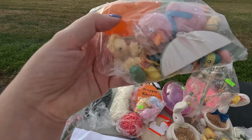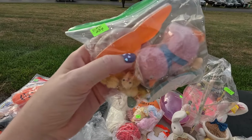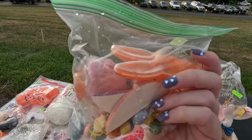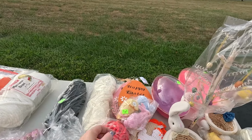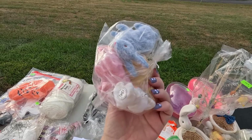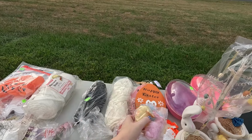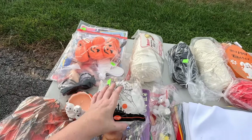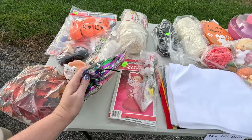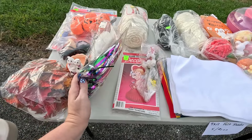This looks like a little bag of some older Easter stuff. Not super old, but getting back there. Little fuzzy guys, little fuzzy Easter guy. Couple little pieces of Halloween. Looks like New Year's die cut. There's a Valentine's Day honeycomb. Looks like maybe, I'd guess, 90s.